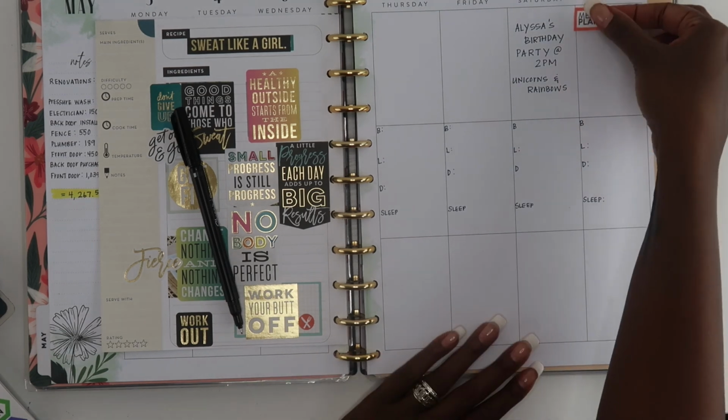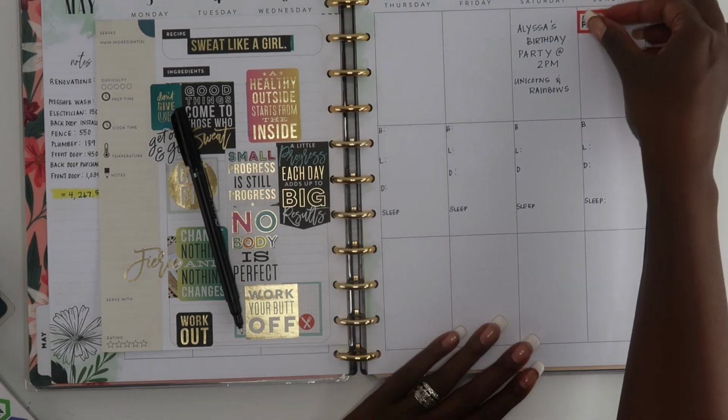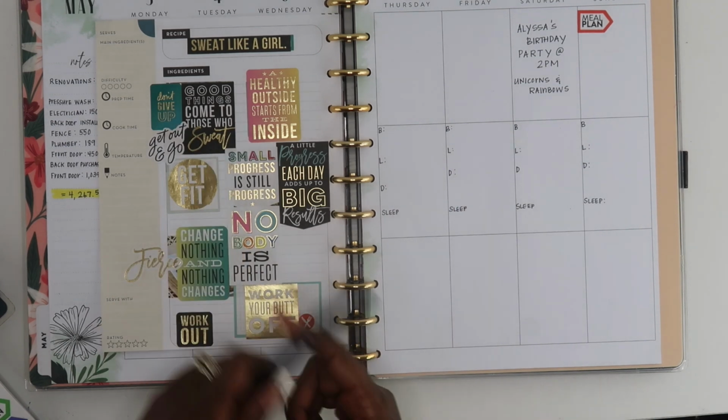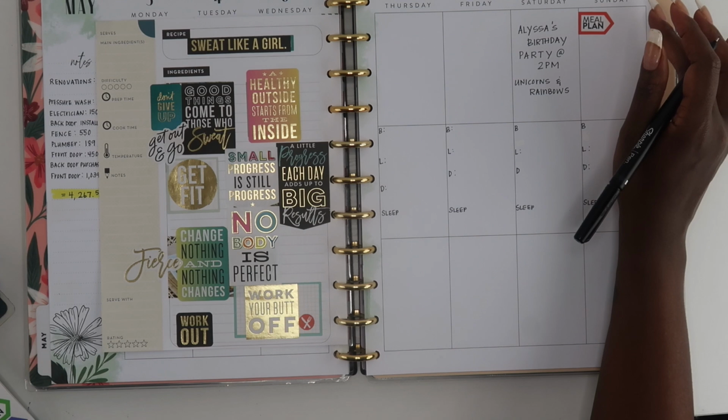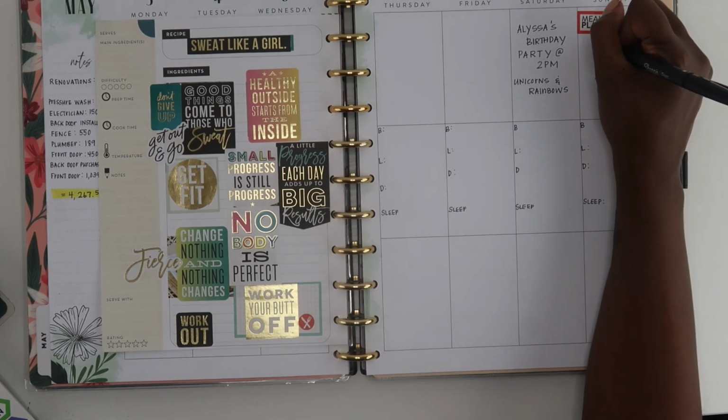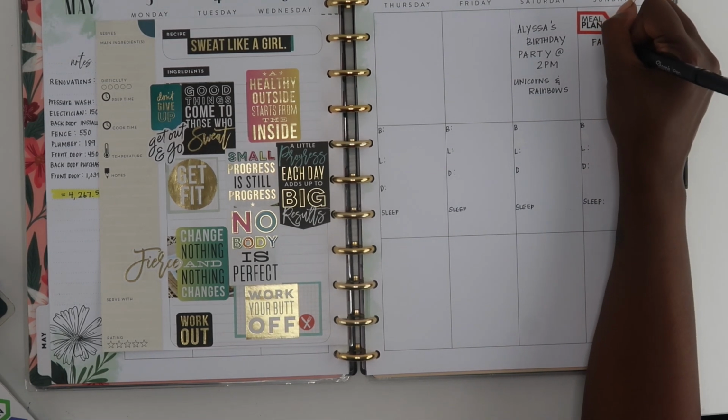So me and my husband will talk on Sunday. We talk about the meal plan. We'll talk about who's going to cook on what nights, make sure that it works for our overall schedule, make sure we're going to be home every night that we are planning to cook, and then we go from there.